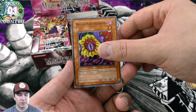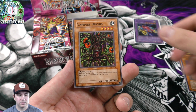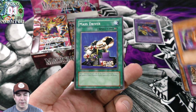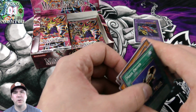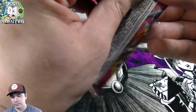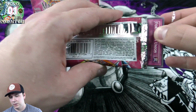Oh my gosh. Show and jump days. Armor X. And actually, I believe... Old Vindictive Magician, very cool. This is my very first Magician's Force booster box I've ever opened. I've opened a few loose packs, but never an entire booster box of this set, even when the set first came out. So it's pretty exciting.